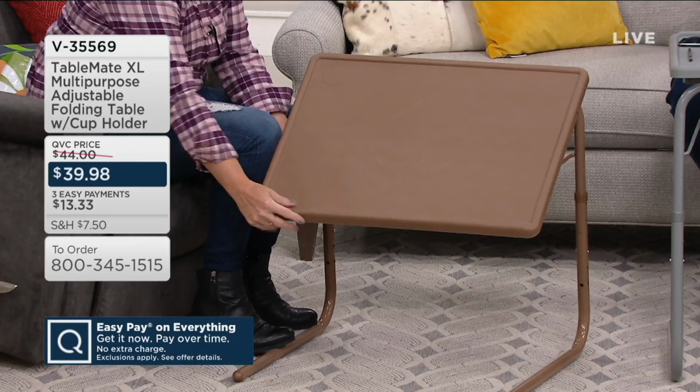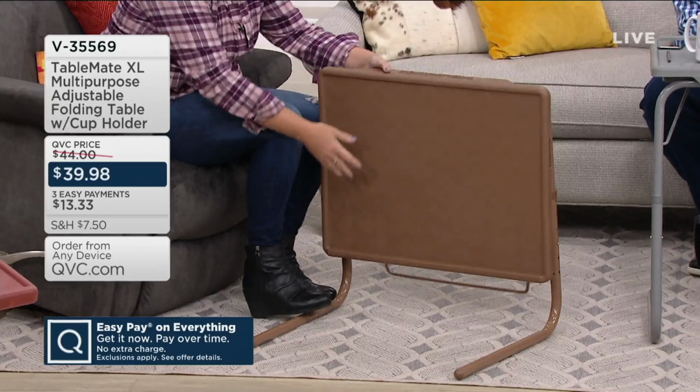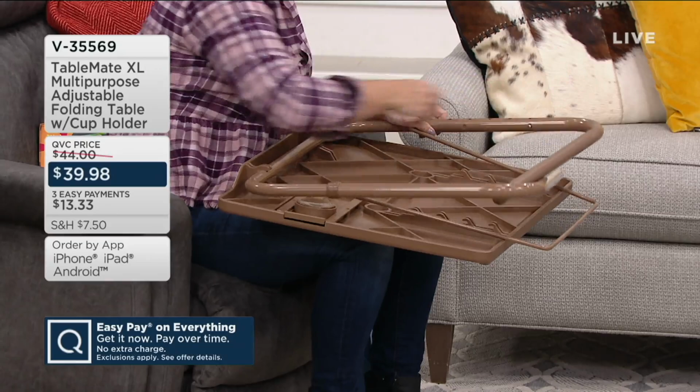So if your kids are drawing or they're doing craft projects or they're doing their homework, this is going to be their own little desk. Send this to your kids in college in their dorm rooms. This is going to be a godsend. But when you're not using it, those legs will fold down, as will the table. And this can go underneath a sofa, under a dorm bed, wherever you might be and wherever you need to tuck it.